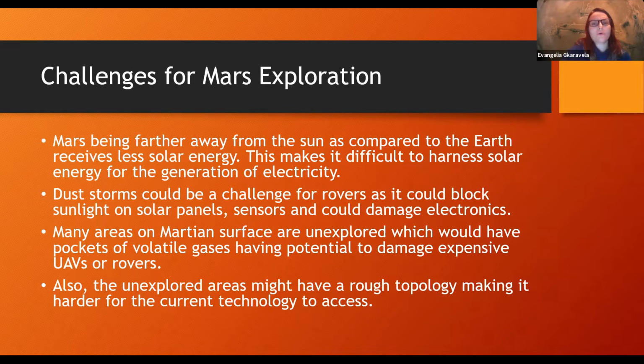As we mentioned before, there is a potential to send untethered soft robots, and they will be very dexterous, robust, and functional. Compared to their rigid counterparts, they can aid planetary exploration research in the future. Next slide, please.